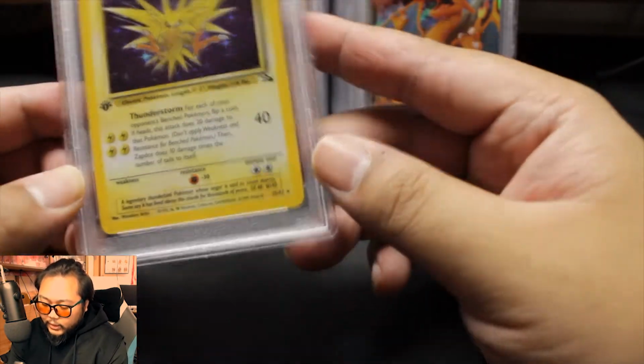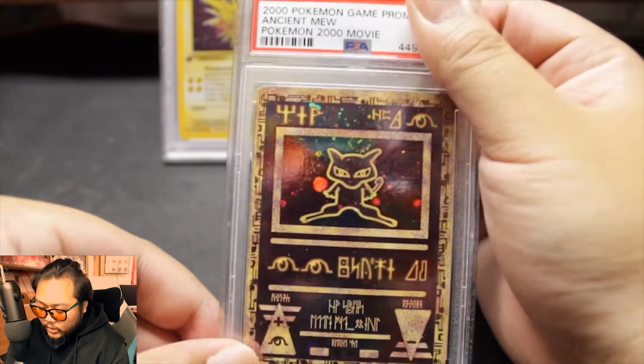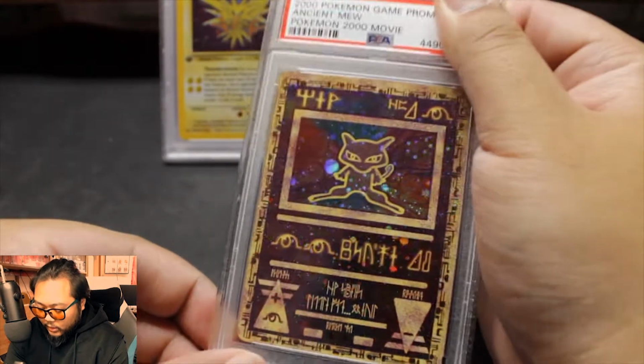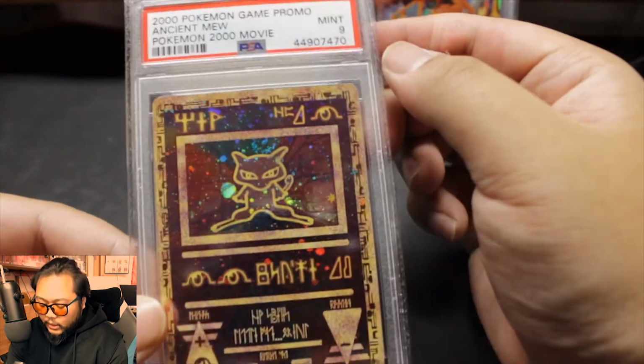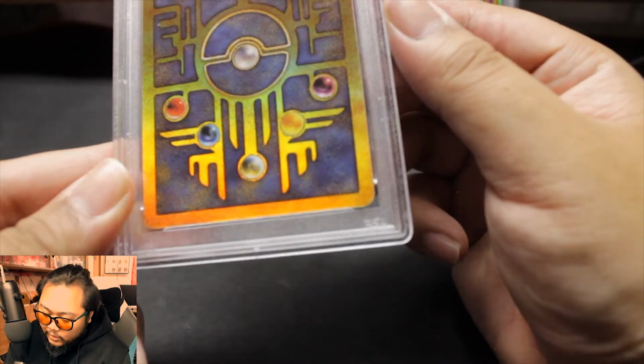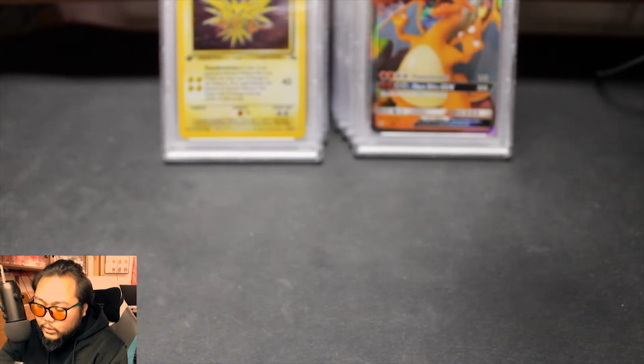Mitsuhiro Arita. First edition Zapdos. I'm keeping that one. And then this one, I really want one of these as a 10. And this is the best one that I had in my collection. I'll even keep it as a 9 more than likely, just because I remember picking these up from the movie theater myself. It came back as a 9. Can't be upset with that. I'm not sure what the exact flaw is on this, to be honest. Maybe looking in the light now, there might be something wrong with this corner here, but a 9, I'm happy with that.